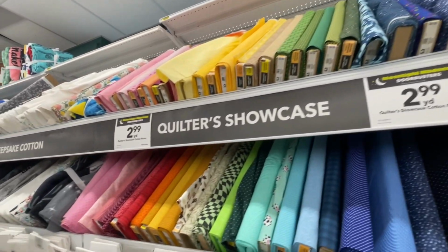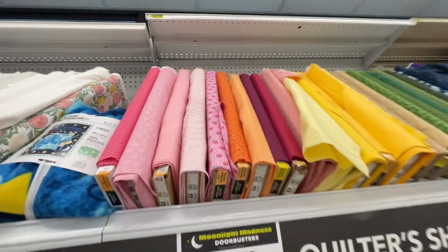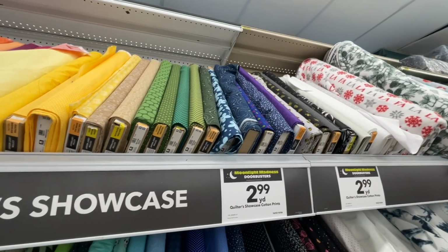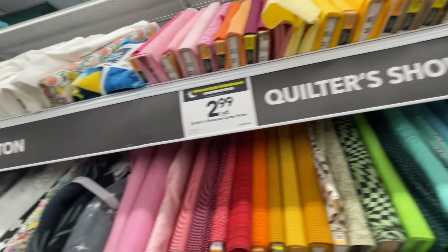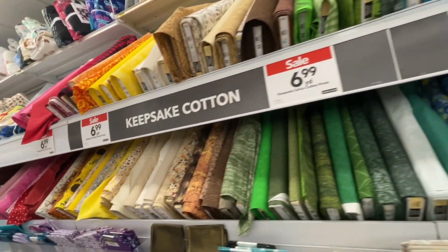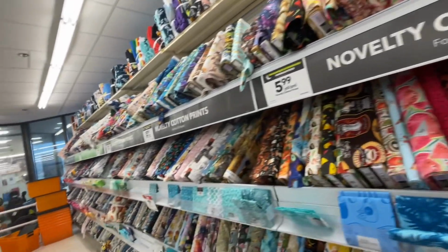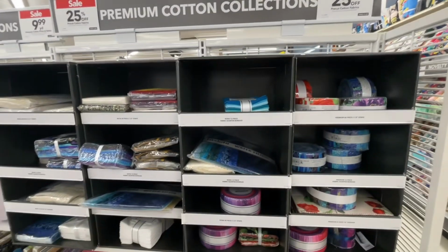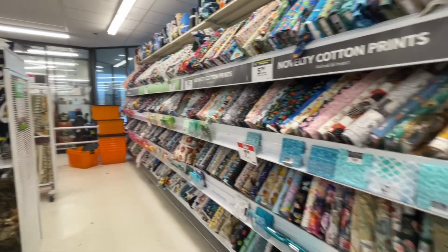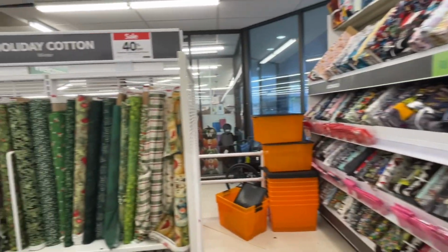I'm going to put the camera down when I'm done and get a few yards of fabric. $2.99 a yard. That's really a good deal on this top sale right here. Wow. And then the other things are regular, like $6.99, $5.99, all the way down there. And jelly rolls here are 25% off. Not too bad. But anyway, I just want to show you how big this store is. Huge. Christmas fabric is 40% off.